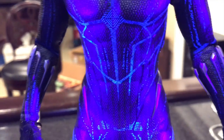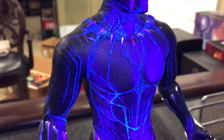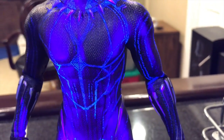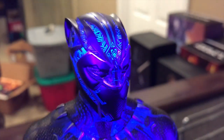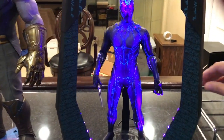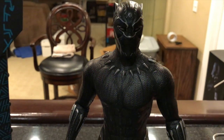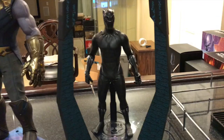I showed Mrs. Cincy, and she normally is not really impressed with a lot of the figures and stuff that I pick up. And I flipped the switch and I showed her this thing, and she was like, wow, that's really, really cool. So yeah, I would highly recommend this. It's obviously one of my favorite figures of the year. And it's a shame that you're not able to see what I'm seeing right now. But yeah, there goes the blacklight. Very, very cool figure, very cool piece.